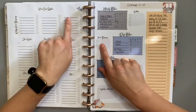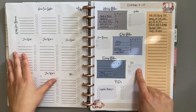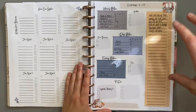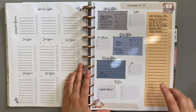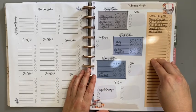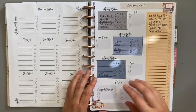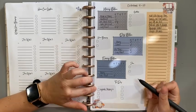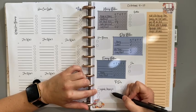My home blessing items will be my home care here. Zone items for the week will be from the zone that I'm in that week. And then I have some extra to-dos here. However, this is like an ongoing to-do list. I know that seems kind of weird, but my idea is that whatever I don't get done in a week, I will transfer to the next week. These are something that I end up writing when I go to my planner for the day. I end up writing down at least one of these items, one thing that I need to do.